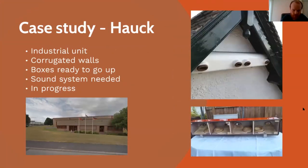So the site I mentioned earlier, Hauck, they have a fairly large unit, and they've given us the go-ahead to put up boxes, which is great. They were due to go up, and then the pandemic hit, so our work's been delayed somewhat there, but they'll be up later in the summer, the next season. So hopefully the birds will sort it out this season before they go, we'll have to see. But to encourage them to sites where they've not bred in the area before, we'll need to install a sound system playing their calls, and that'll lure them into the area.